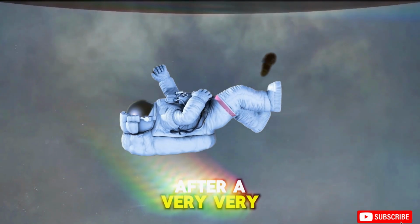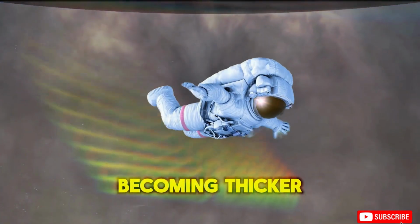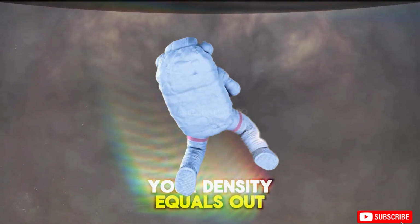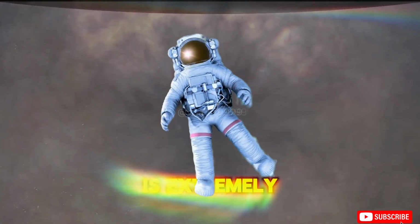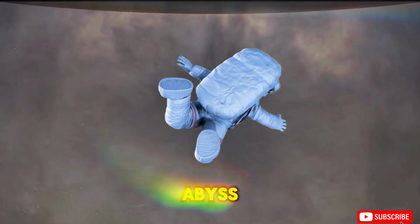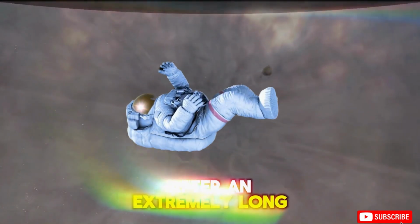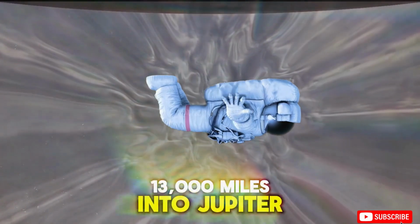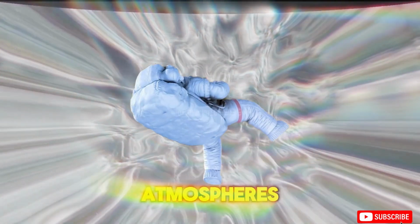After a very, very long time of sinking, you would start to notice the atmosphere becoming thicker, and eventually you would stop as your density equals out with the environment around you. But because your suit is extremely high-tech, it allows you to sink further into the abyss just to see what lies beneath. After an extremely long wait, you would have now sunk 13,000 miles into Jupiter and into the metallic region at 2 million atmospheres.